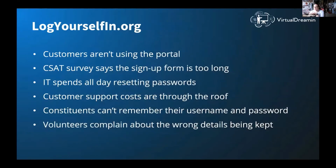Okay, so our next challenge is this wonderful .org nonprofit called logyourselfin.org. They implemented a portal not long ago, and their problem is that customers aren't using it. Their constituents aren't using it. Their constituents' customer satisfaction survey says that the sign up form is just too long, so it's putting people off.